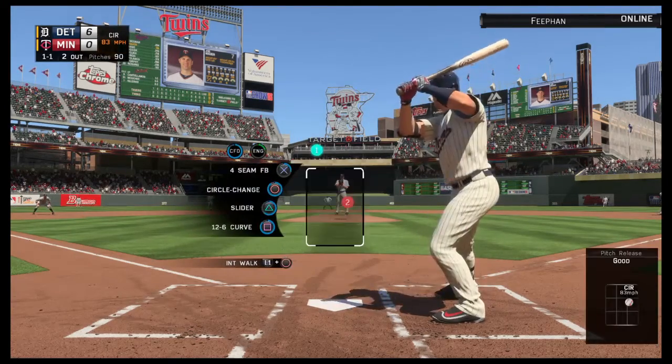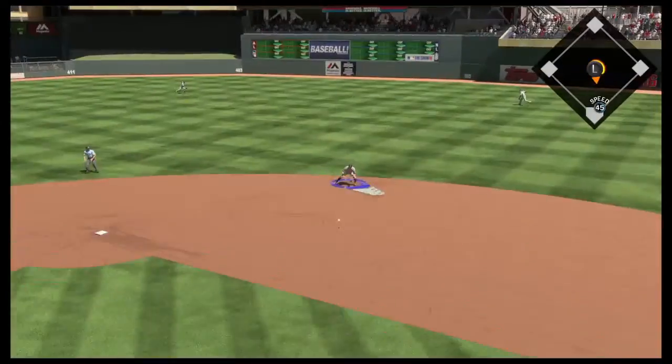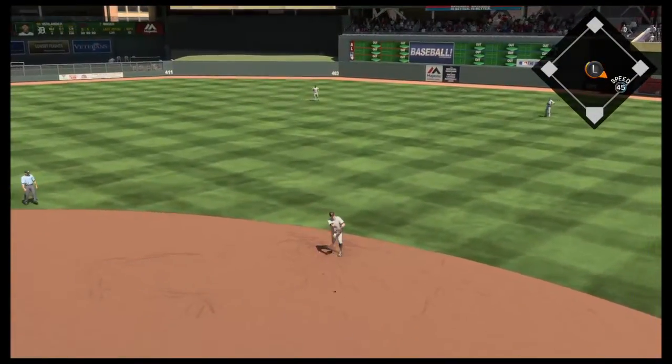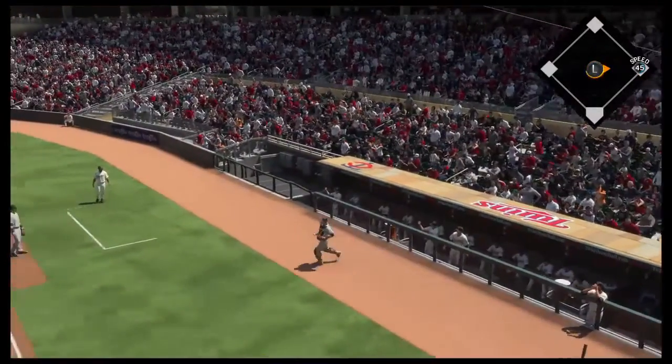Had him out in front there as he takes strike 1 on the circle change. Hit hard on the ground to second. Kinsler's got it, and a high throw as Cabrera's got no shot at it.